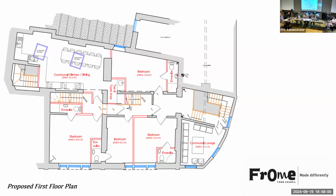We would have under counter washing and drying facilities. We have at least two wash machines and two dryers, and they would likely go underneath where the tea and toast area is. But based on these comments, I may need to address that layout. So, to be continued, but there will be on-site laundry.